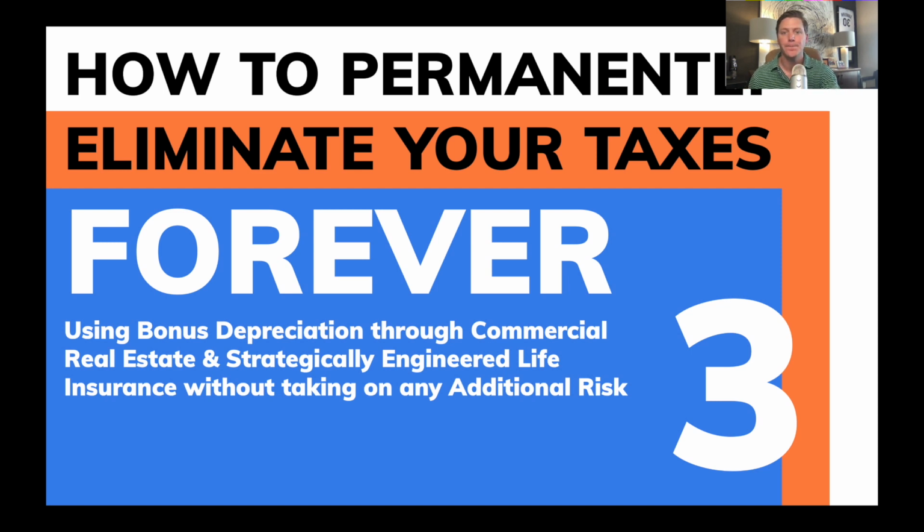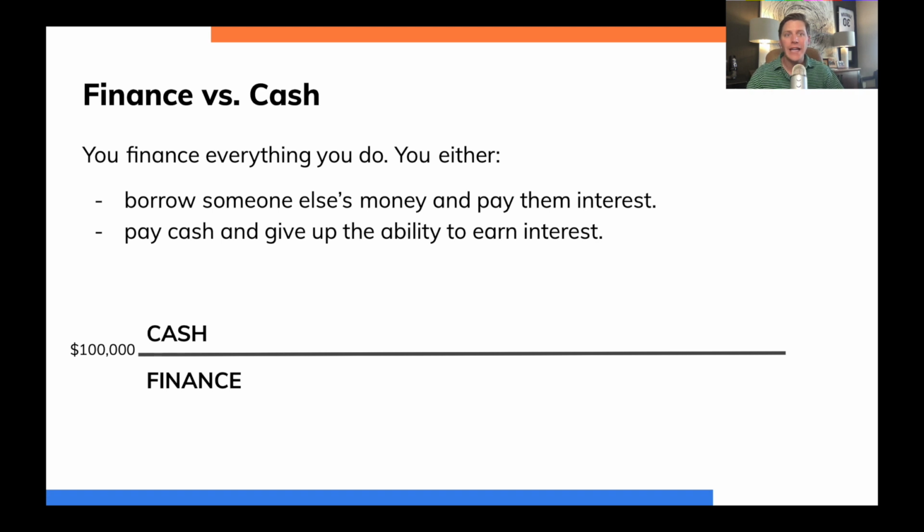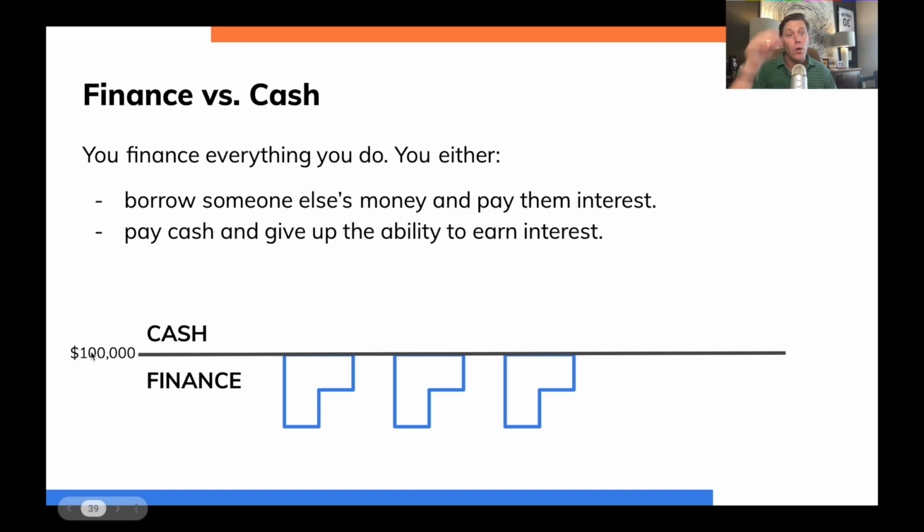Okay, here we go. So before we get into anything else, we've got to understand that we finance everything that we do. We either borrow someone else's money and pay them interest, or we save up cash, spend it, and then give up the ability to earn interest on the cash we just spent, okay? So the majority of people, whether you have $1 million, $100,000, or $10,000 sitting in a checking account, we'll use this kind of timeline as what everybody tends to do, is keep a kind of rainy day amount, right? It could be, again, $1 million, it could be $1,000.